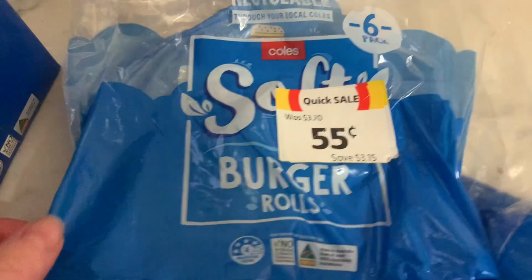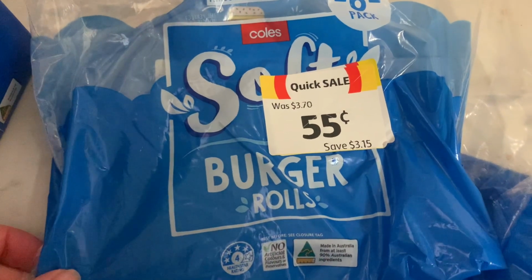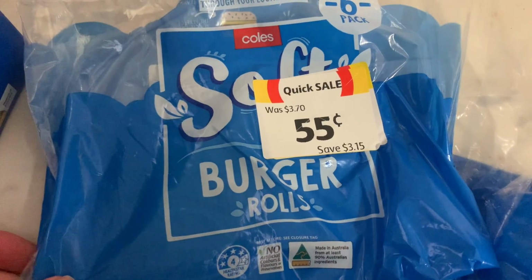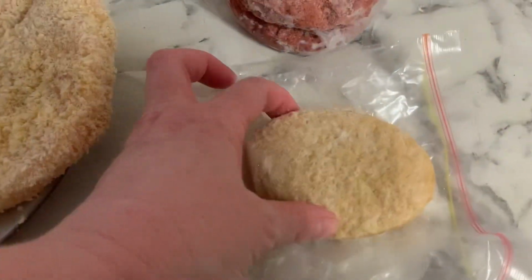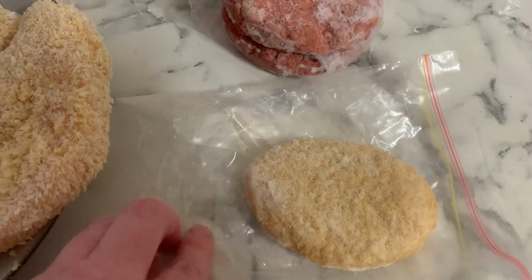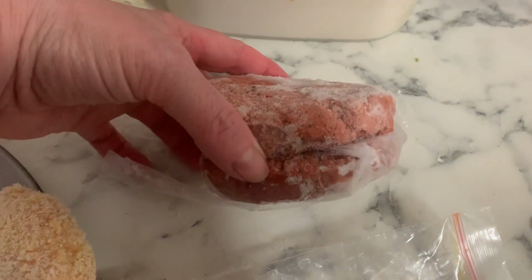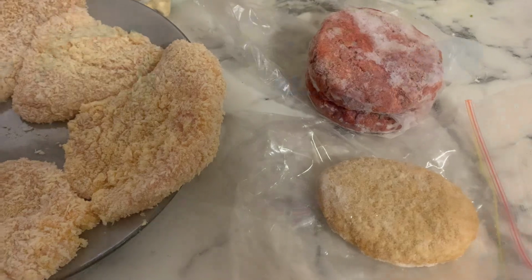Our last meals were doing burgers, and we always do that when I get buns that are marked down. So I always have the ingredients in the freezer ready to go as soon as I can find the bread that I need. So we've got some of that panko chicken that we got from yesterday. So I don't show that in the costings because I'd already looked at it earlier. But we do grab out of the freezer a chicken patty for my son and a beef patty for hubby. I just took a bit to get them apart because they were frozen.